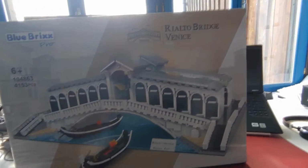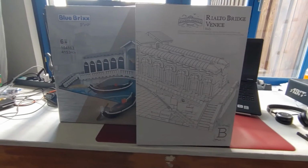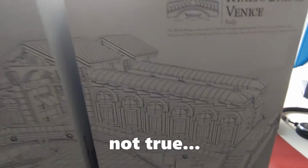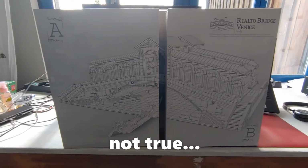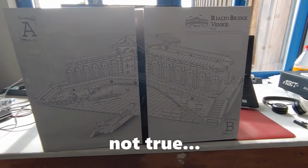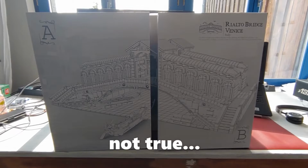Let me show you here, for example. This is inside the box. This is step B. This is step A. So you only have to search for blocks from step A, and when you're done, you can go to step B. And it's still a lot of searching, but way less than when all of those blocks would be just one step.